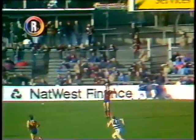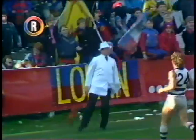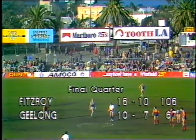106 to 67. Loken giving the hand pass out to Osborne. Osborne placing that kick to perfection. And Lee Carlson, knowing he had all the time in the world, steadied and made no mistake. 3 goals in 7 minutes.